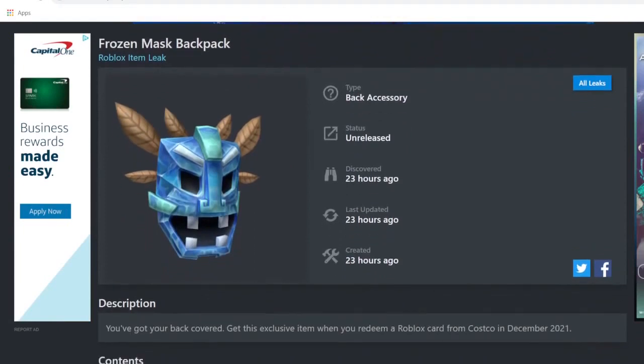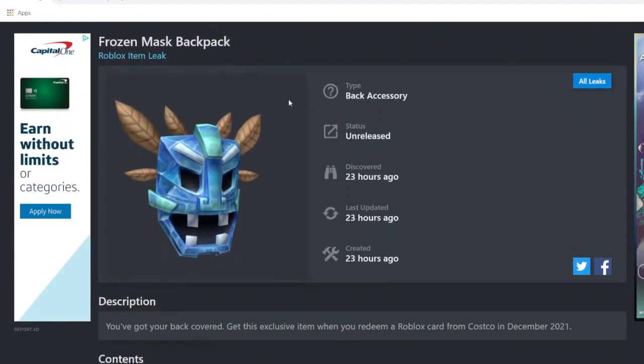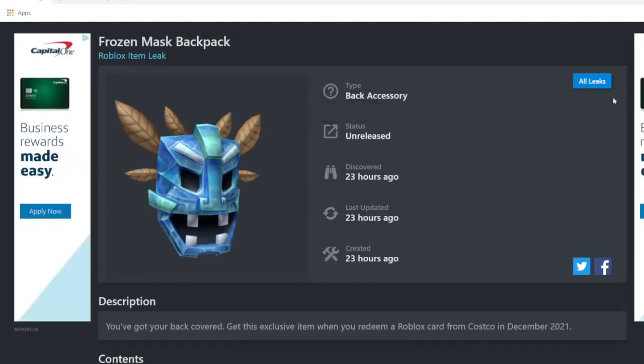Next up, Frozen Mask Backpack. This is one I would think would look better as the actual mask, like it would go on the face, but unfortunately they made it into a backpack. It doesn't even have straps on it, it just goes on the back, so that's pretty unfortunate. I think it would definitely look better as a mask item instead, but if you do want to get it, you can get it from Costco, so if you're in the store called Costco, you can get this one.